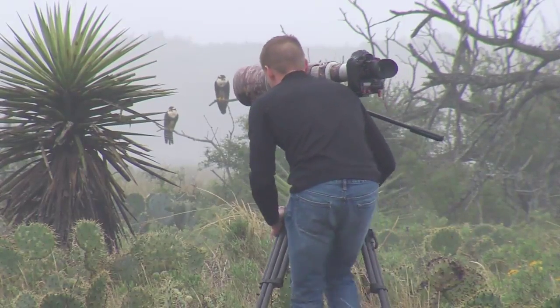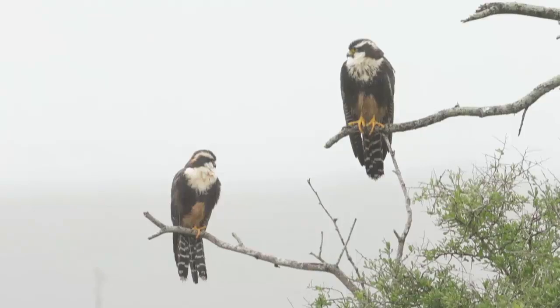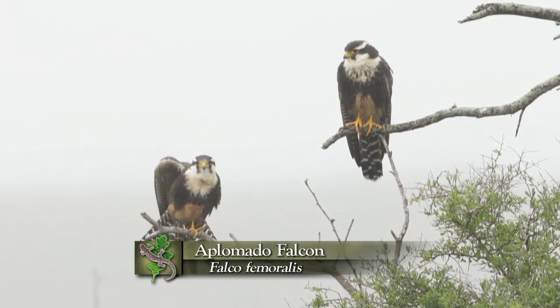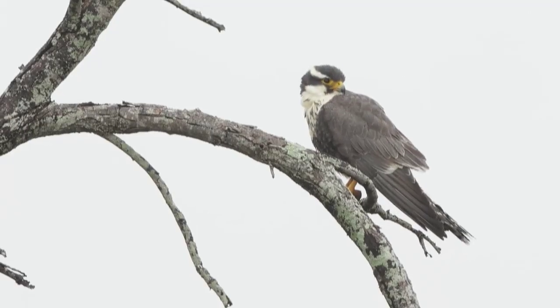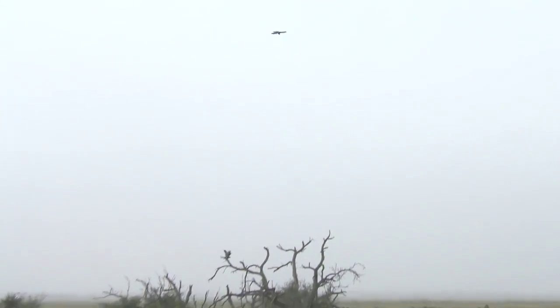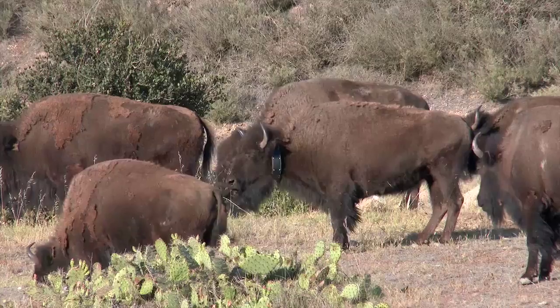Colin is right up next to a pair of Aplomado falcons. And we've been watching these falcons for several minutes now, just sitting there. And this is a bird that is only here in the United States, right along the Mexican border. And in fact, it may have even disappeared from here before massive conservation efforts brought it back.